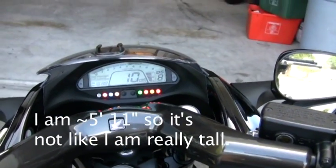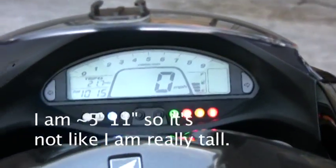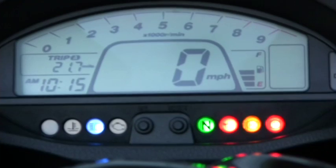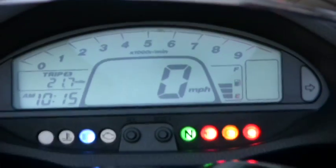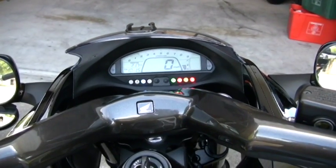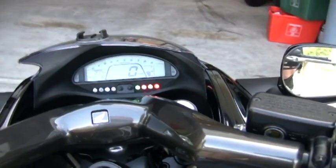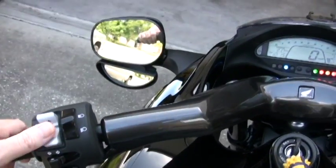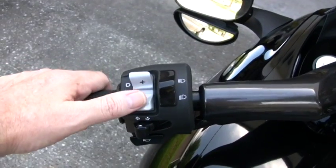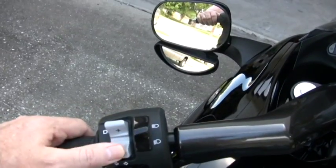And those are the gauges. I don't know if you can see those very well on the video. Hopefully they'll come out. All the standard lights tell you what's going on. The bike has a couple of different drive modes, which make it kind of interesting. Using this thumb switch here, you can switch between your standard drive mode and a sport mode.